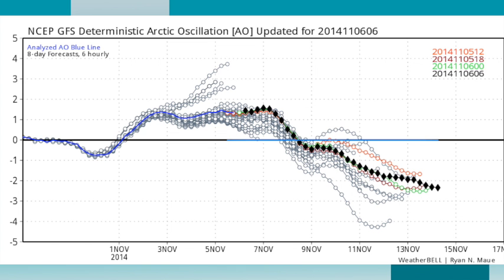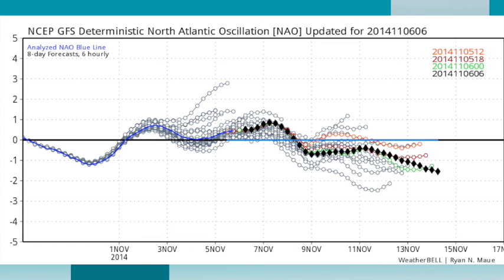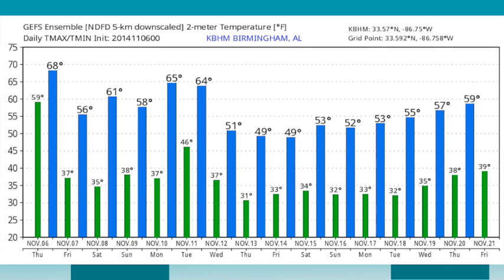Again, we'll check the teleconnections, the Arctic oscillation. You can see the negative spike. The NAO is negative, not strongly negative, but again, that would hint that the colder air will push down into the eastern U.S. at mid-month, which is what the models are suggesting. Temperatures coming off the ensembles, they're starting to catch on to the idea, and this is for Birmingham. You can see the highs are dropping in the 40s around November 14th and 15th with lows around freezing. But again, I expect those lows to come down in the 20s as we get closer to that shot of very cold air. Very cold for this early in the season.